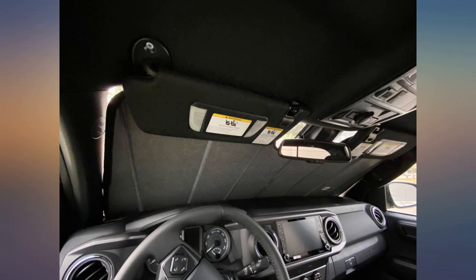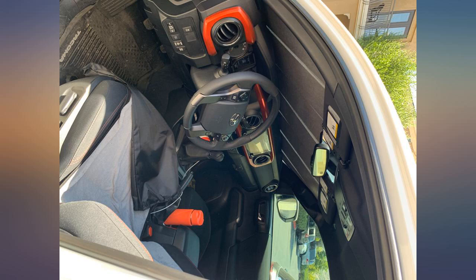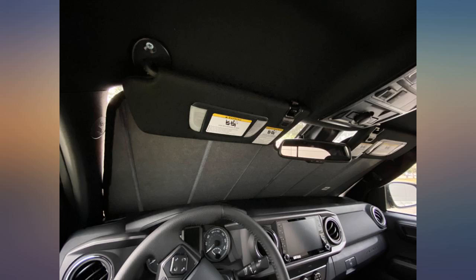Great price. In the past I have purchased more expensive, thicker sunshades, but this one is lighter, easier to store and use. Great quality, lightweight, and a perfect fit for my 2020 Toyota Tacoma. Fits perfect in 2020 Tacoma.